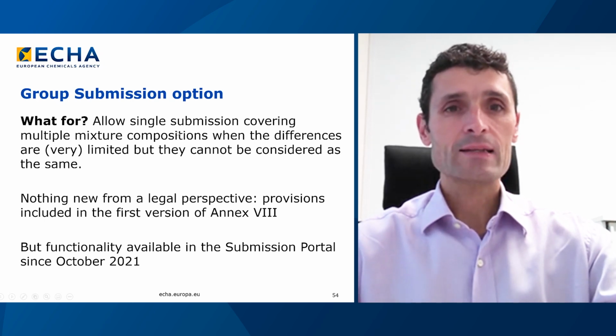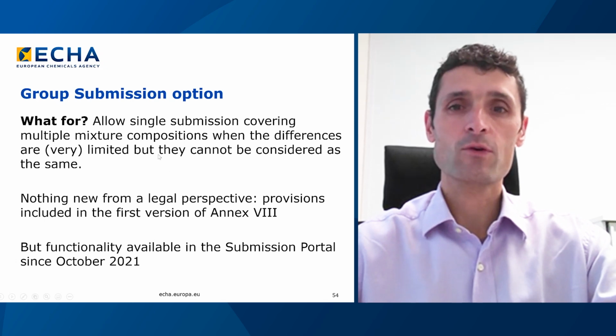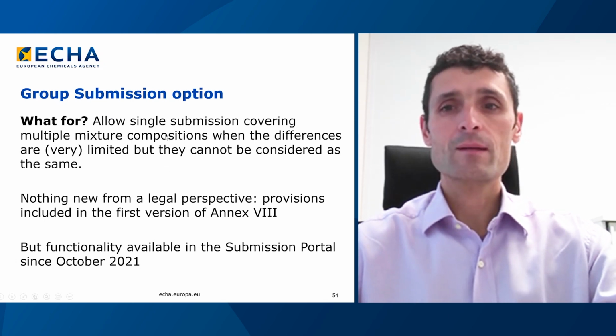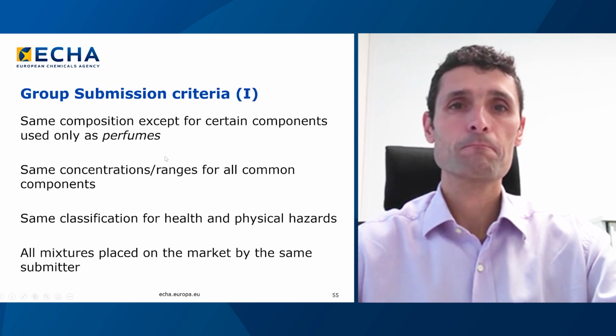The functionality in our submission system in the portal and in our format is new and is available only since October this year, so a few weeks ago.